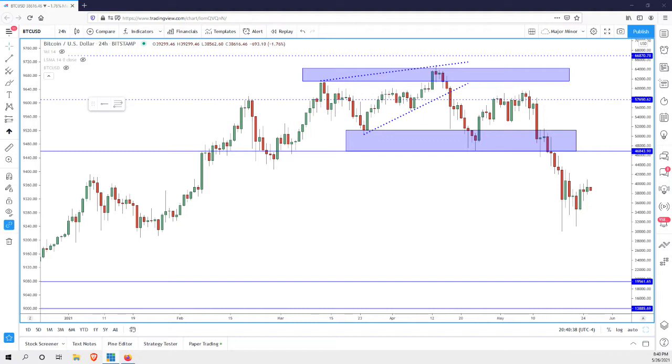So in this session, I'm going to talk about this current price action that we're looking at here in Bitcoin and see what kind of clues it is showing us for the coming days, and what this means in terms of trying to buy this pullback. Okay, so with that said, let's get started.